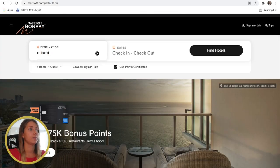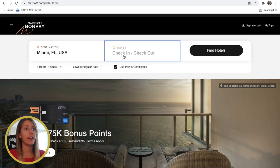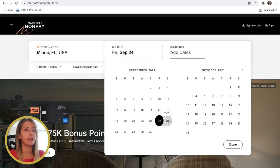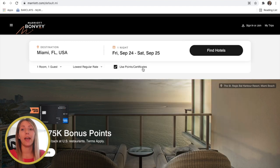The best way to show you how to go on a treasure hunt for hotel gems is by giving examples. So today we're going to be looking to stay in Miami. And I think we should stay for one night. Let's look at, I don't know, Friday to Saturday. So we have points and certificates checked off already. One room, one guest, lowest regular rate, yes, fine hotels.